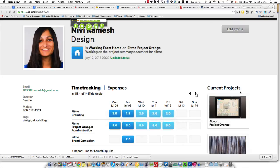And with 10,000 feet, we make that really simple because we pre-populate your timesheet with what you should be doing. So we're essentially helping the teams know these are the things that we've assigned you to do. This is your budget of hours. And if you work according to the plan, we make it really easy to track your time.